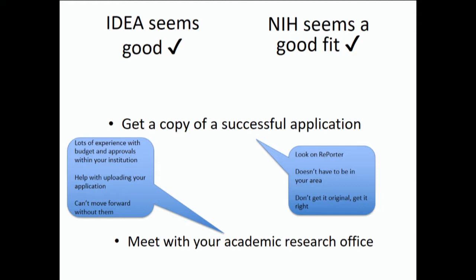And they have lots of experience with budget and helping you figure out the budget. They know how to upload your application. Everything is done centrally through a computer, through the web, and you really can't move forward without them. When I submitted my NIH grant, there was no computer submission. You had to submit 10 copies. I was kneeling in my office on the carpet with the photocopies, putting them in stacks. I wish I'd taken a photo of this. And then putting them into envelopes and mailing them off. That's what we did back then.